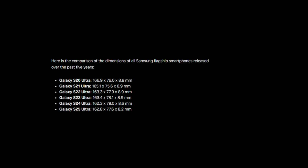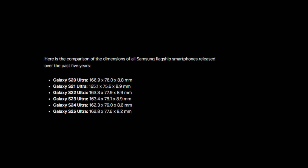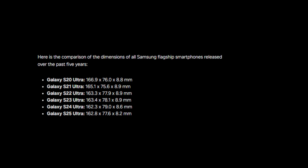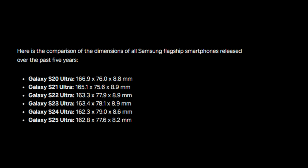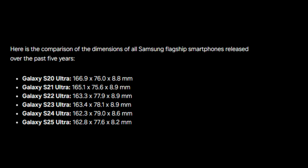Galaxy S20 Ultra, 166.9 x 76.0 x 8.8 millimeters. Galaxy S21 Ultra, 165.1 x 75.6 x 8.9 millimeters. Galaxy S22 Ultra, 163.3 x 77.9 x 8.9 millimeters. Galaxy S23 Ultra, 163.4 x 78.1 x 8.9 millimeters. Galaxy S24 Ultra, 162.3 x 79.0 x 8.6 millimeters. Galaxy S25 Ultra, 162.8 x 77.6 x 8.2 millimeters.